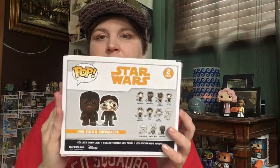Last thing we have, Pop 2-Pack, Han Solo and Chewbacca. They are dirty and chained at the ankle. So something nasty happened there. That's too bad. But they look funny. And they do have the little Last Jedi background in here, which I'm not really sure why, but Funko seems to have that issue with their packaging. They can't decide which backgrounds they want to use, they just know they have to use a background.